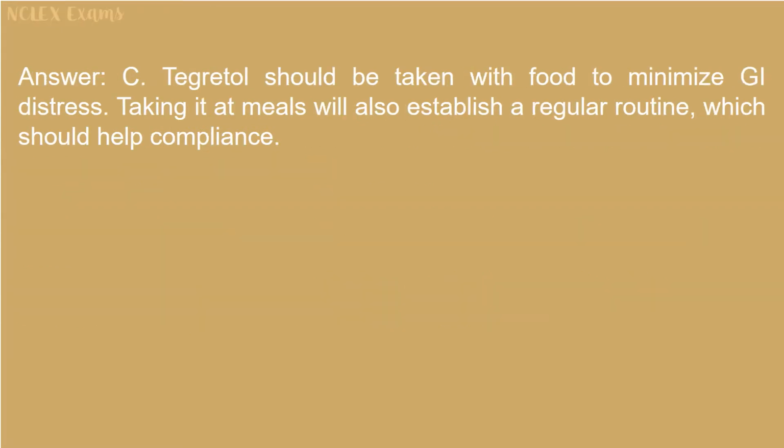Answer C. Tegretol should be taken with food to minimize GI distress. Taking it at meals will also establish a regular routine, which should help compliance.